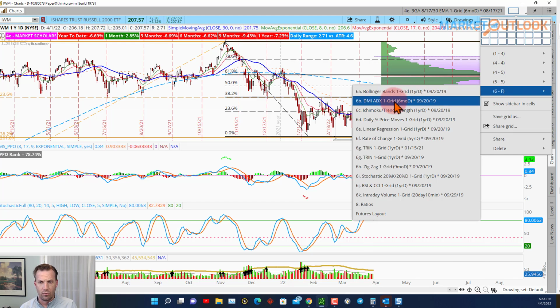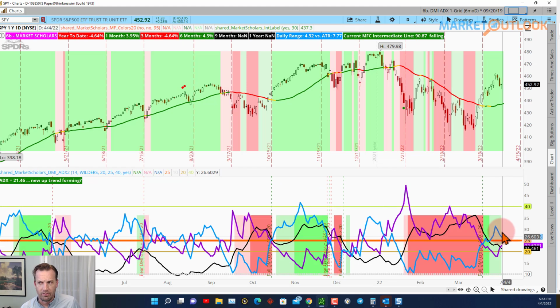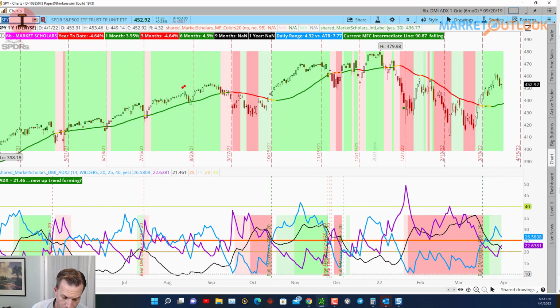Looking at some of the other oscillators for SPY, we're not back below 25 in the positive, but we're not above 30 anymore. So we're not really in breakout mode, bullish trending mode. That's when you're above 30, right? You're above 30 and you're really pushing higher. So we're not above 30 anymore. We're not below 20 on the negative either. So we're not bearish, but we're also not bullish.